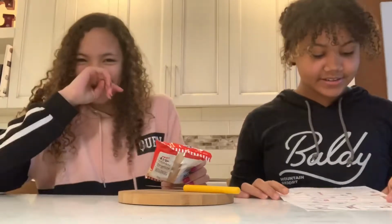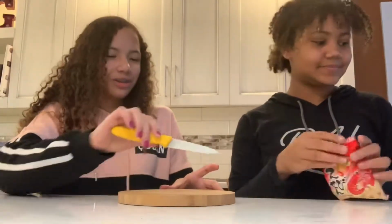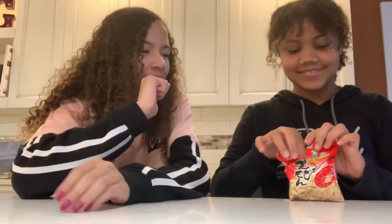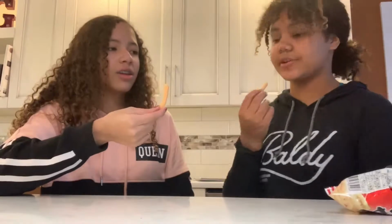These are prawn salt crisps. I thought that was a lobster. That's because aren't we going to cut it open? No. Watch this. That's what I'm not getting. Oh, they look very appetizing. They look like french fries. Let's give it a sniff. Oh, it smells like dried chips.